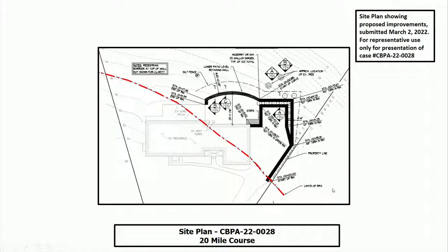And above is the proposed retaining wall solution. So again, the 100-foot resource protection area here in the dashed dotted line, and the black area being the new retaining walls. So the areas here will be replacements, and the terracing effect coming out and beyond into the yard.